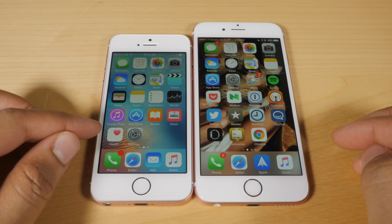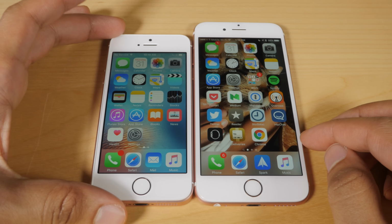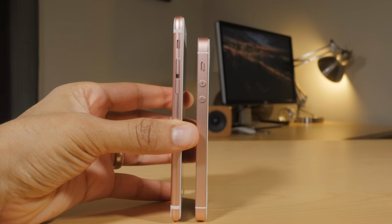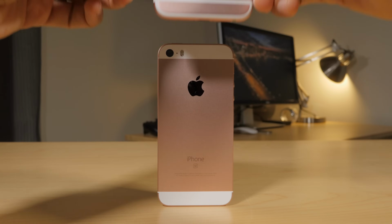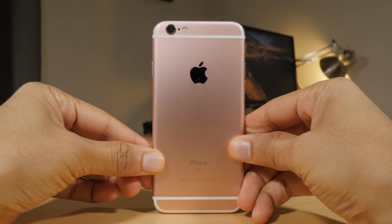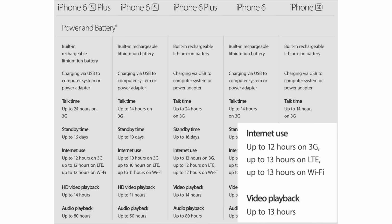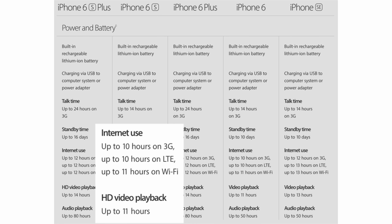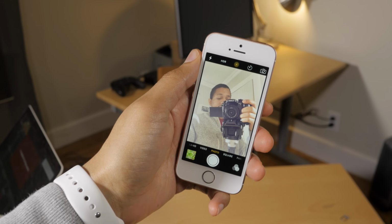Better battery life for internet usage and video playback. The display is usually the most power-hungry component on a smartphone or tablet, and the iPhone SE is no different. But thanks to the device's diminutive screen, it can still hang with and at times surpass the bigger iPhone models, even though those models have more space for batteries. The iPhone SE gets 13 hours of video playback and 13 hours of internet use on both LTE and Wi-Fi. The iPhone 6s gets only 11 hours of video playback, 10 hours of internet use on LTE, and 11 hours of use on Wi-Fi.